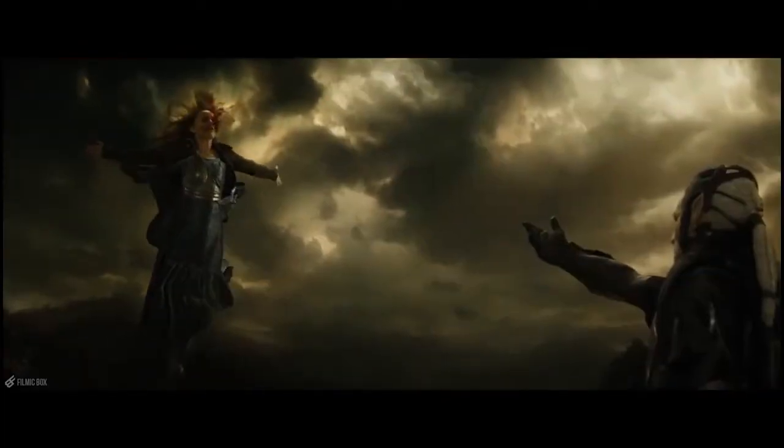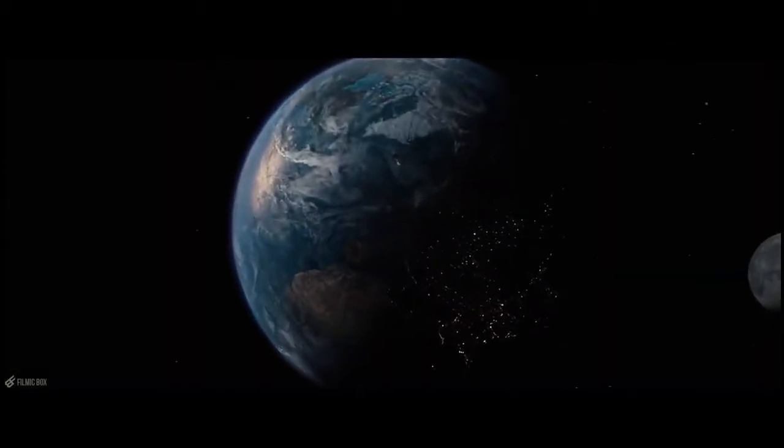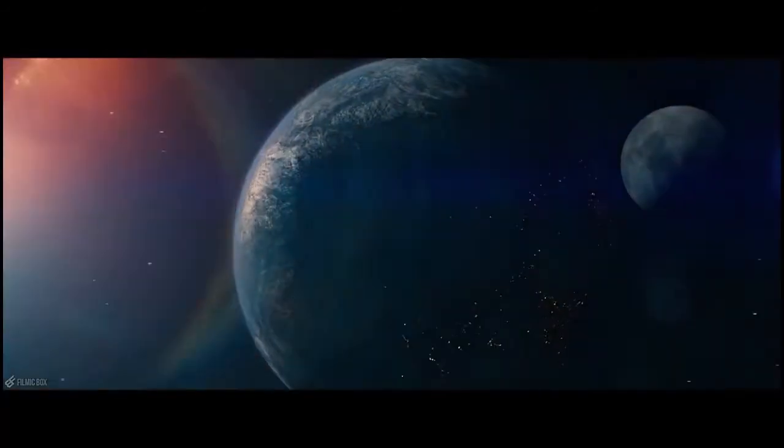So next up, we have the Reality Stone. It was introduced in the movie Thor: The Dark World. Now, the Reality Stone is the stone that recreates reality all around us. In the movie, it is like some sort of symbiote that attaches itself to a host, and they have the power to bend reality to their will.